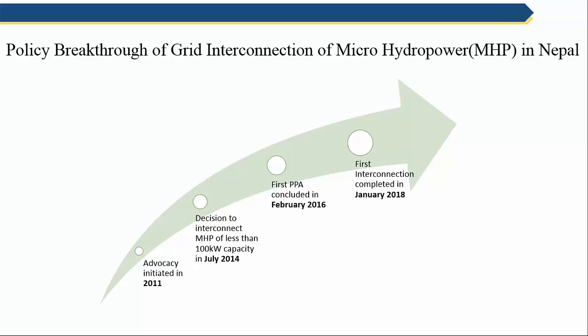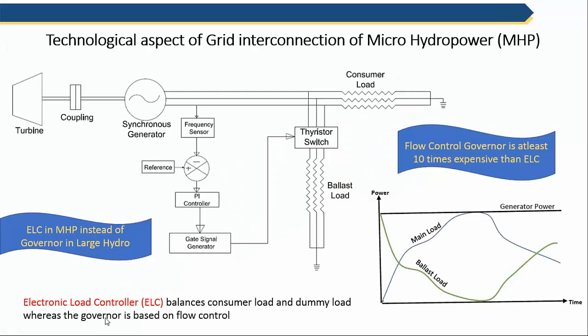So this is the technology. In fact, you might have heard about the governing technology of hydro systems. There are flow control governors, commonly known simply as a governor. We didn't employ a governor in our micro hydro systems. We have an electronic load controller, ELC, which works as a governor. And let me tell you that this ELC is 10 times cheaper than the flow control governor deployed in large hydropower systems.